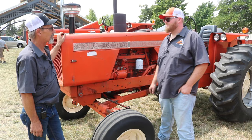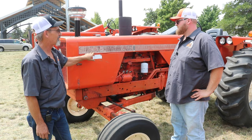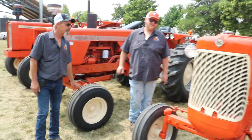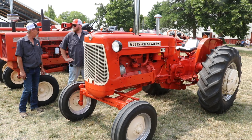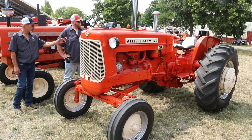Someday we'll get a new paint so we can put a new sticker on it. Yeah. So this is the D17 then? Yep. Another one Dad bought brand new. This is the one from Kuiper Implement, where he worked. It was split in half. The back half sat outside the whole time. The front half was scattered around.